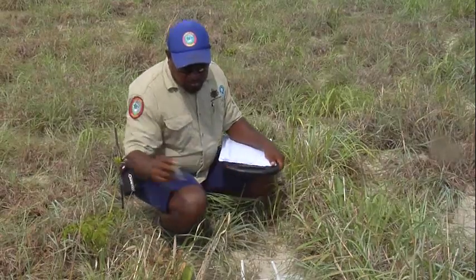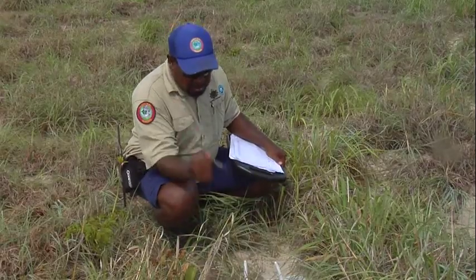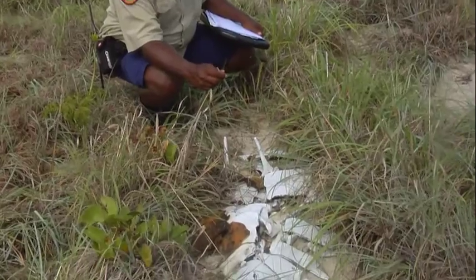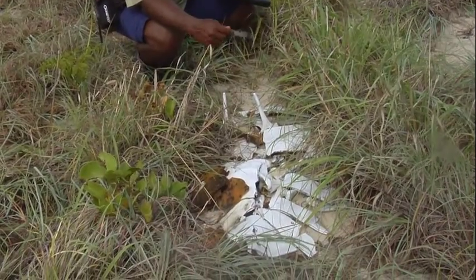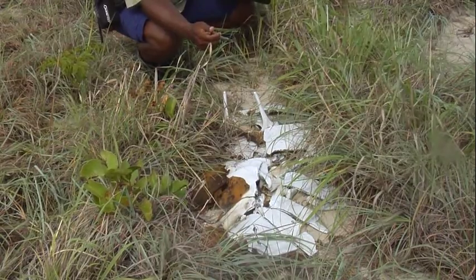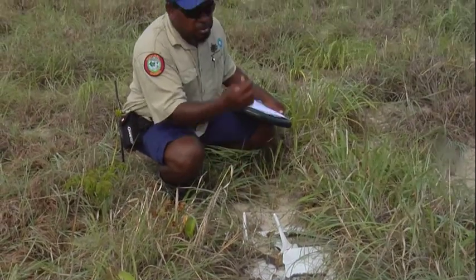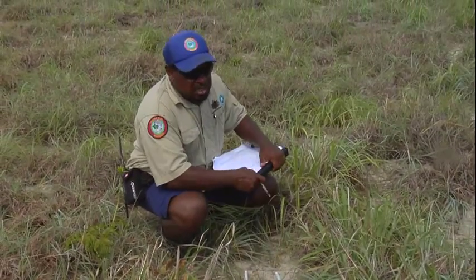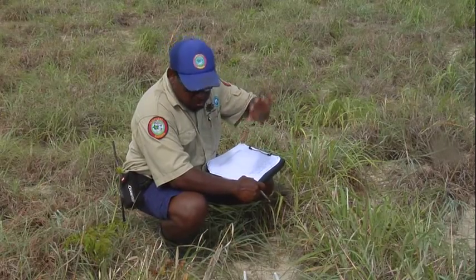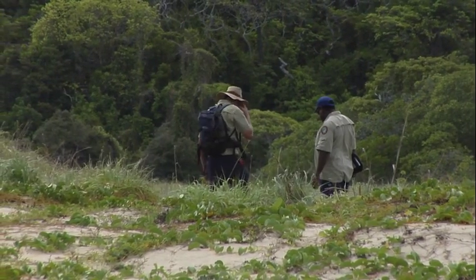During turtle nesting surveys we do around each of the islands, we tend to come across carcasses like this, where turtles don't survive after nesting. It could be because of a very old turtle, or it could be because of erosion. Usually the erosion causes the turtle to fall over, and they can't get back upright, and they die.